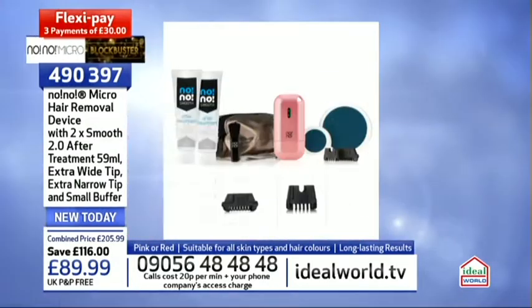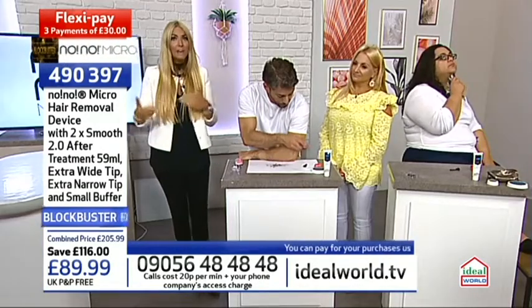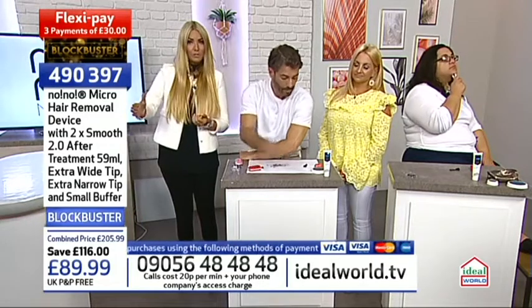So as Sally correctly said, you can't get it home, use it once, and then in a fortnight use it again and think to yourself, my hair is growing back. The minute you start to use it, you have to follow that 12-week timeline, commit to the timeline, and then from that point onwards, from your 12 weeks onwards, you will get your clinically proven long-term hair reduction.